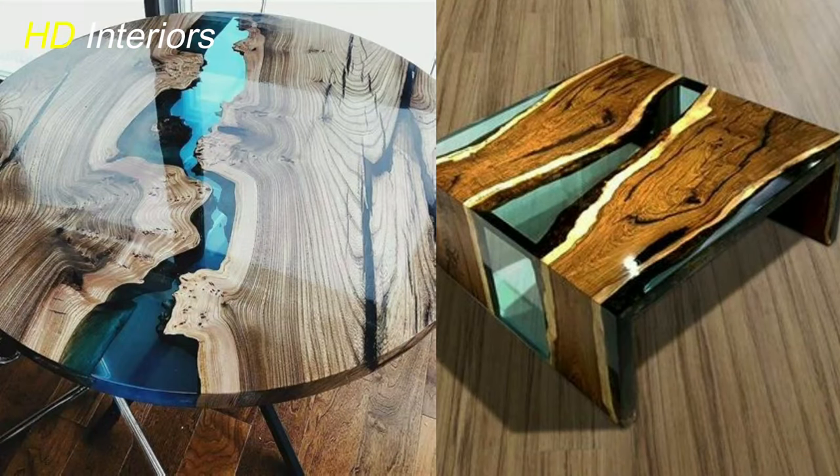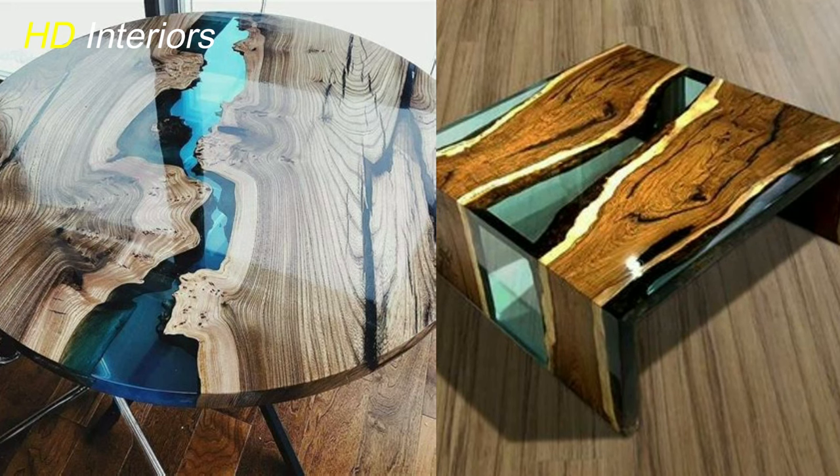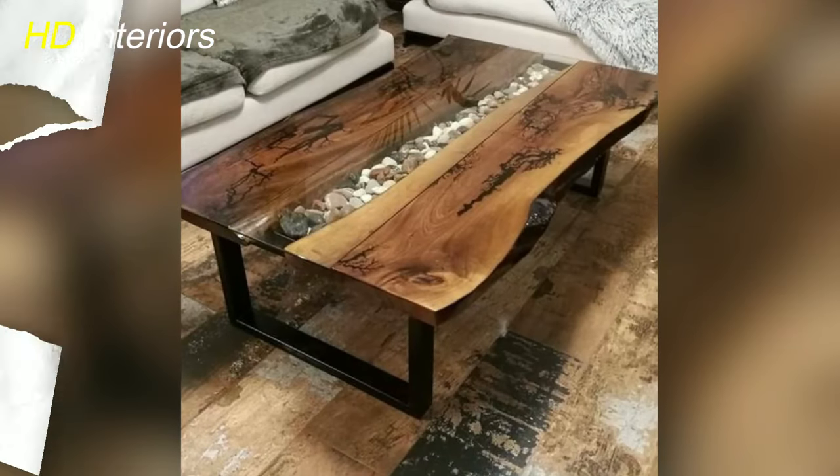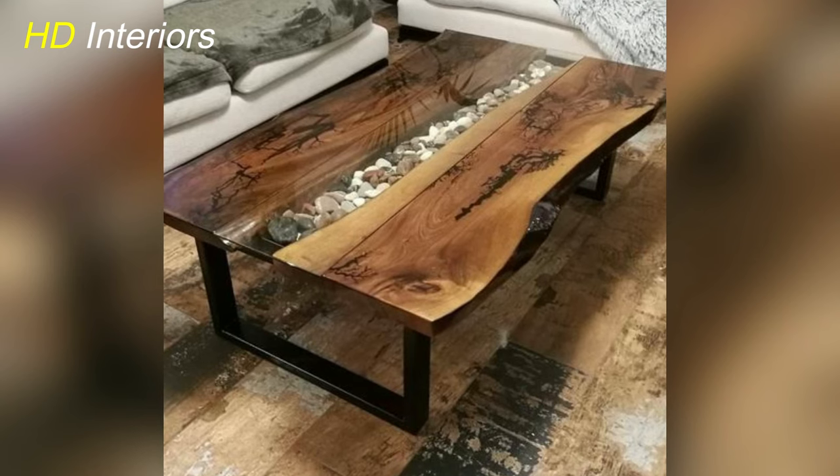Step-by-step instructions on how to make a resin coffee table. Once all your supplies are at hand and safety equipment, as well as tools, are ready, you can begin building your resin coffee table. Let us show you how.